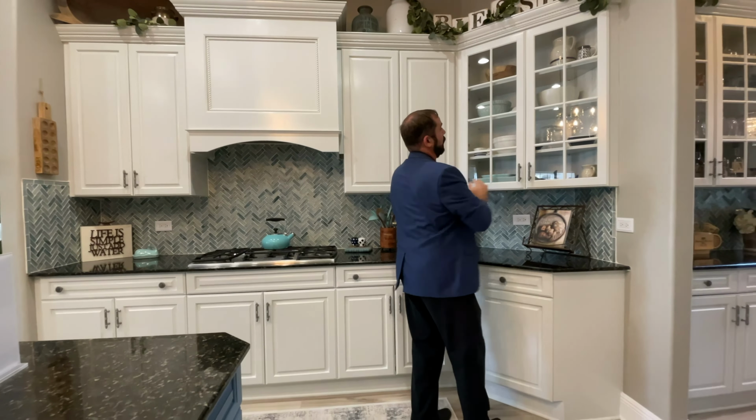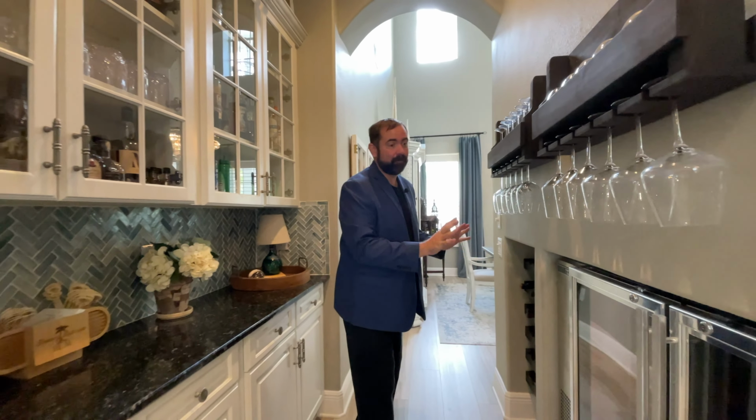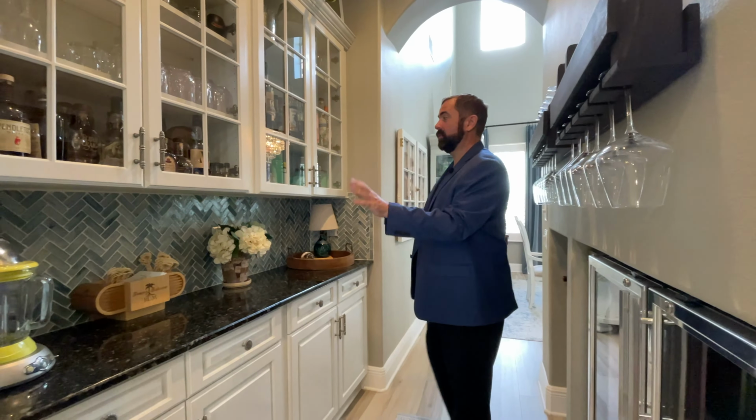Let's check out the butler's pantry, which is sort of like a drink pantry if we really look at it. So as we come into the butler's pantry, over to my right, we have an industrial wine beverage cooler, so you can keep all your wines cool and regular sodas as well. Next to that, we do have a wine rack and, of course, all our glasses here on the wall. So everything you need for wine on this side, but if you want other stuff, they have plenty of things on this side.